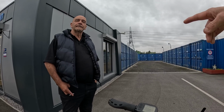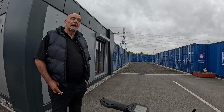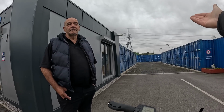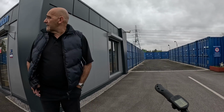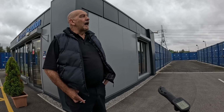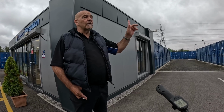Although by doing that, you have reduced the number of containers you can have on your little bit of land, haven't you? So it's like a trade-off. You've thought of the customer rather than your profit, really. Yes, and we've got plenty of land anyway because we're still developing over there. As soon as that's done and we're completely full to capacity, we'll go up.